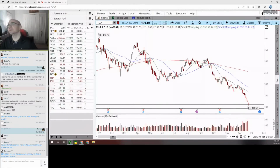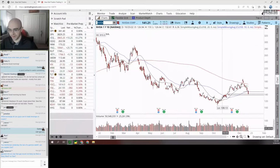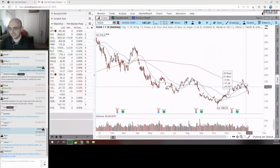So let's take a look at some of the questions throughout the morning, and we'll take a look at some of the ideas for later. So we've got Cameron asking about Nvidia. It doubled its range. So we were looking at Nvidia more specifically at the trend. So Nvidia did have an uptrend, daily uptrend.